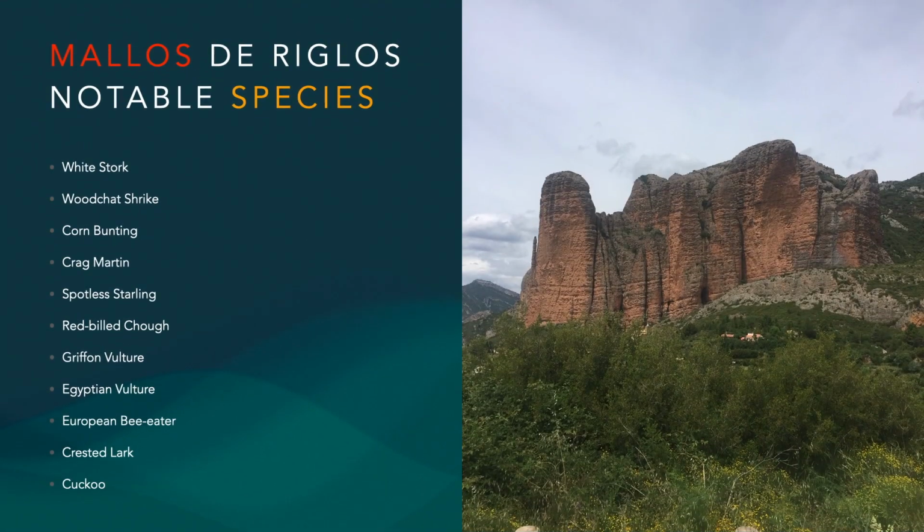While scanning the red pinnacles of Mallos de Riglos, griffon vulture, Egyptian vulture, raven and red-billed chough all effortlessly coasted the thermals around these impressive cliffs, and an unconfirmed sighting of lammergeier frustratingly disappeared before a conclusive identification was made. This site is also well known as a good location for black wheatear, though I wasn't able to find any during my visit. More bee-eaters were on show here, and I added crested lark and cuckoo to the list.